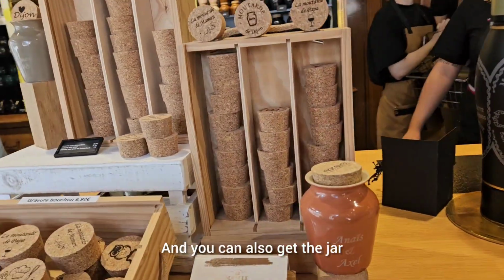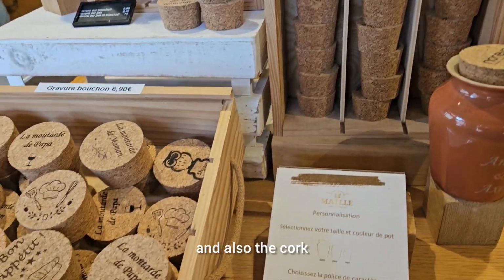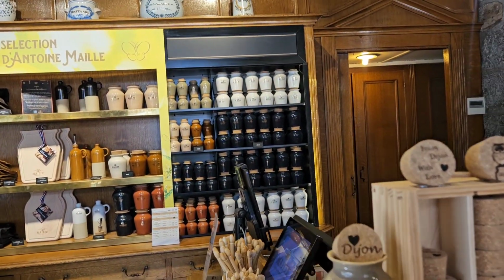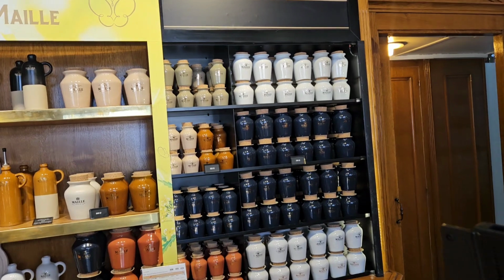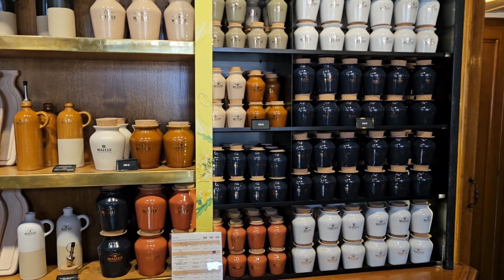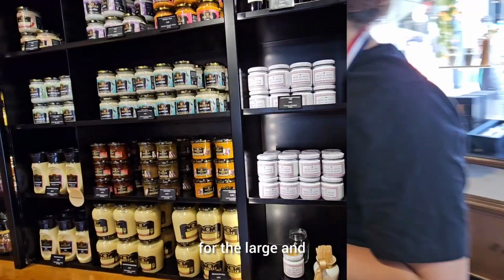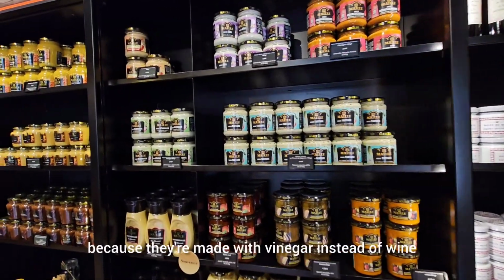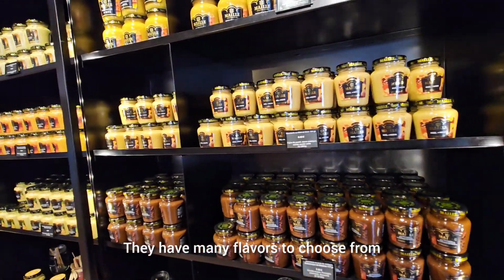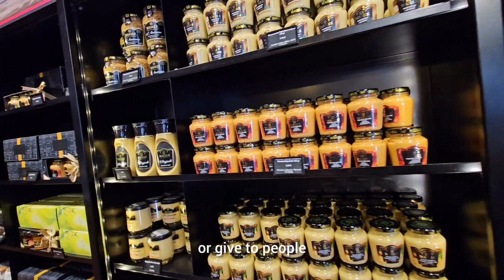And you can also get the jar that they give you personalized with your name or whatever. And also the cork. And you choose from those in the back. And you can pick one of these jars. It's $34 for the small and $48 for the large. These bottles are a little cheaper because they're made with vinegar instead of wine. They have many flavors to choose from, and there's all types of gift sets that you can buy and keep for yourself or give to people.